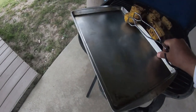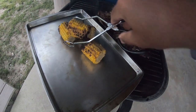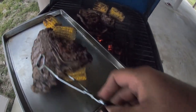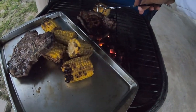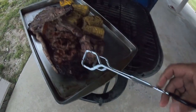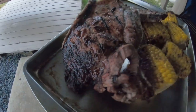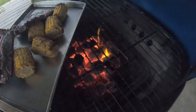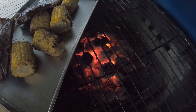You ever tried to video and hold a pan, get your steaks and your corn pulled up off the grill all at once? It's quite a challenge. Look at that. It's seared. And those coals right there, they're just now getting to the point where they're ready to cook.